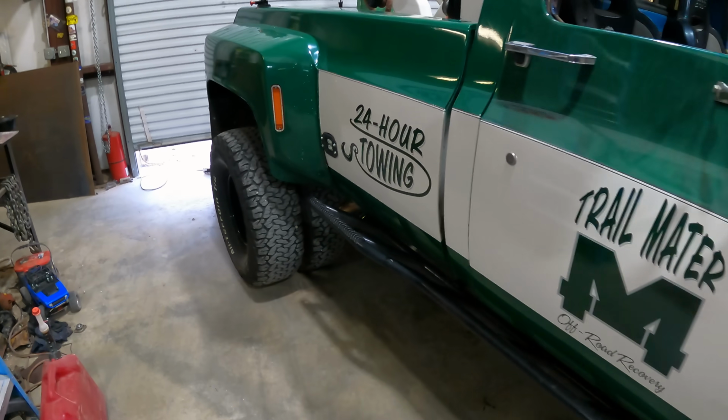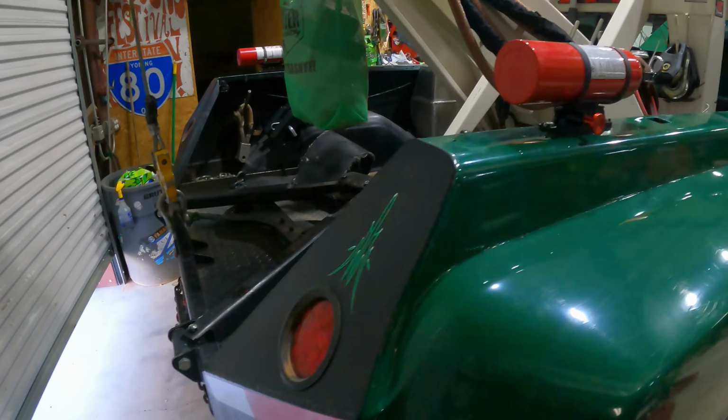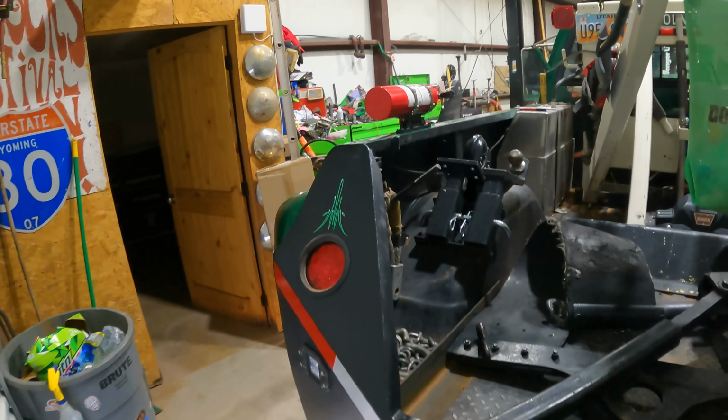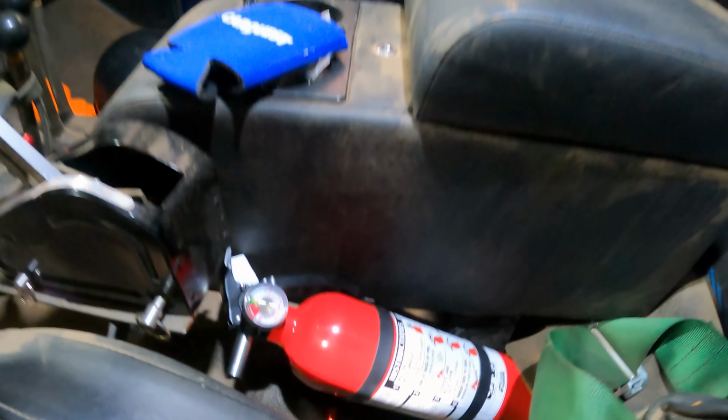We are once again resealing the diffs so that they'll quit leaking. Got fire extinguishers on the bedsides here. Got one fire extinguisher on each bedside, and one fire extinguisher in here right behind the shifter. Ready for race day, right, Mike?